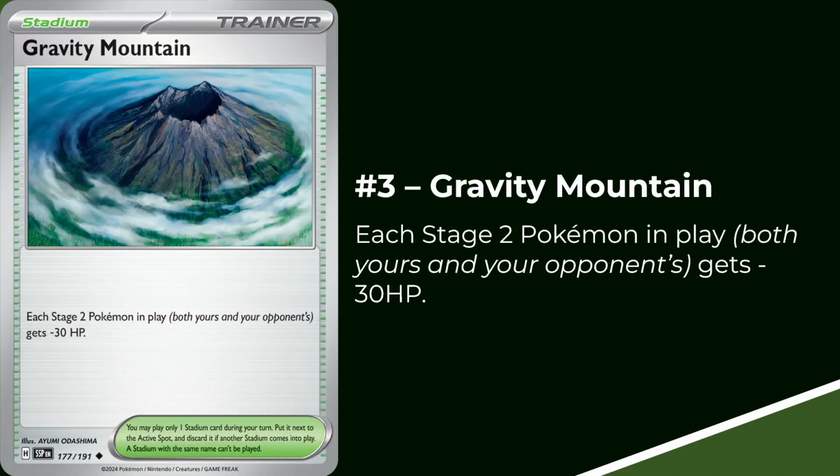Number 3, we have Gravity Mountain. Each stage 2 Pokemon in play, both yours and your opponent's, gets minus 30 HP. This effect is interesting because it's on a stadium card. You don't think of it necessarily as being amazing right out of the gate, but most of the time where you need a damage boost or a damage increase, you're going to need it against stage 2 Pokemon. They're the ones that have the big HP. They're the ones that have the massive numbers that you have to hit.